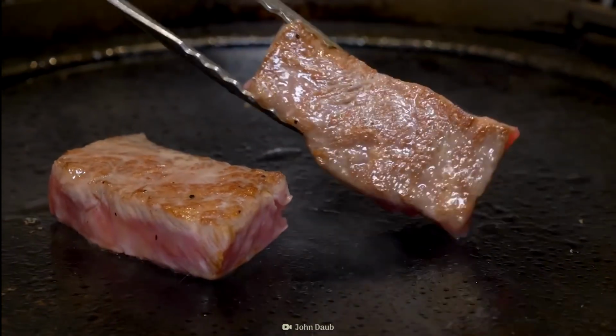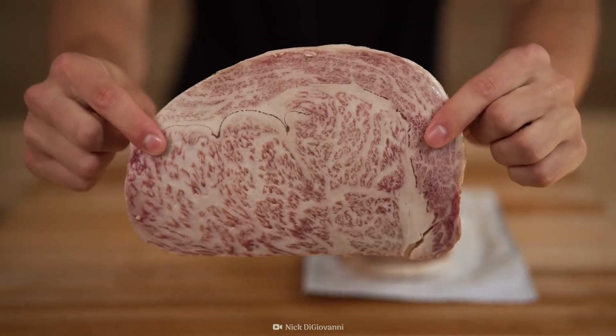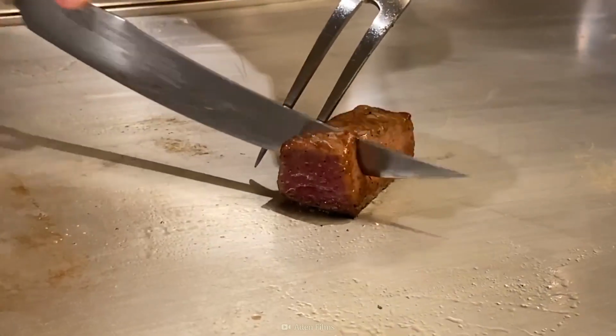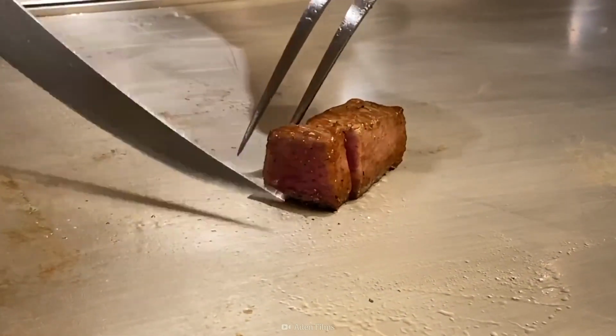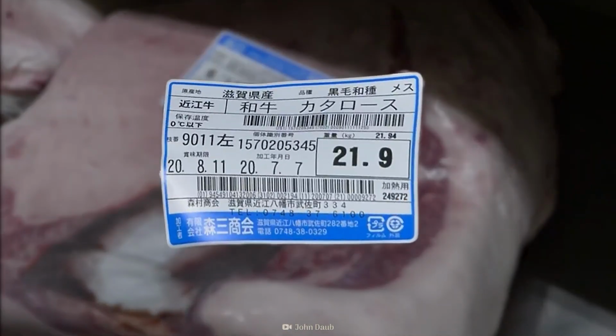So much so that most people have never even had Kobe beef. True Kobe beef can only be bought through vendors authorized by the Kobe Beef Marketing and Distribution Association. The association keeps a list of vendors and provides a 10-digit ID code of the cut of beef, which you can use to verify the authenticity of the cut as Kobe beef.